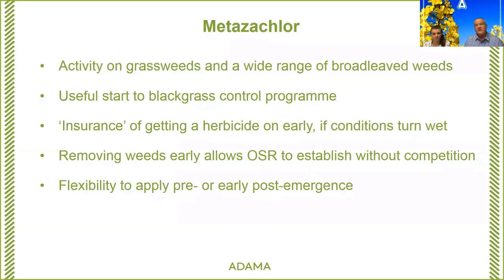And as I mentioned, with many of the metazachlor products, be they straights or mixes, you do have the flexibility to plan a pre-emergence. You could decide against it, but you've still got the product. You can actually make an early post-emergence application as well. So there are a number of reasons to still consider the use of metazachlor in oilseed rape.